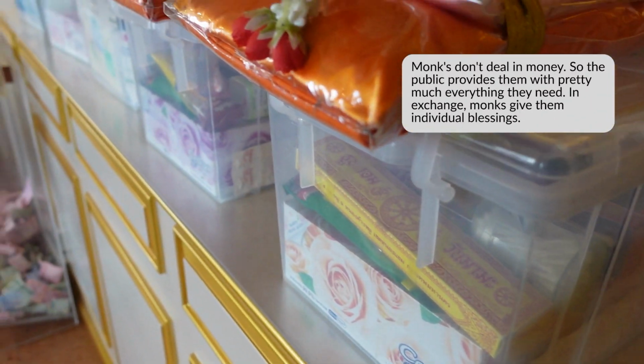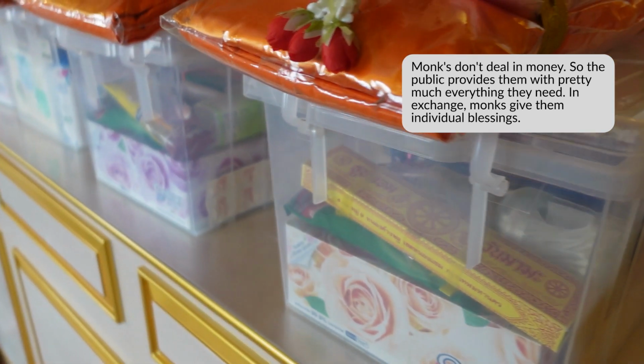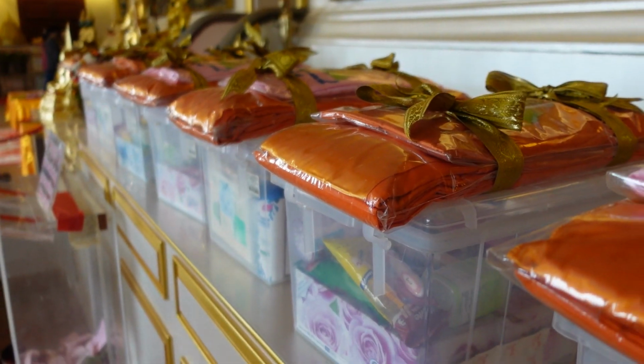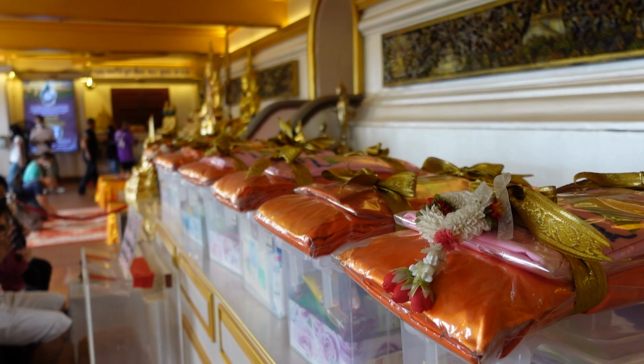These boxes here are gifts for the monks. So new robes, toiletries, because the monks don't actually have money, they get everything from the public. So for blessings, people bring these in like alms, giving blessings. And you find these at pretty much every temple.